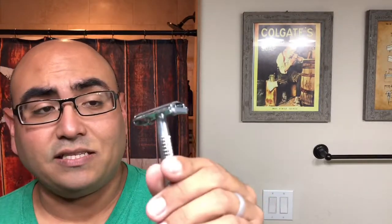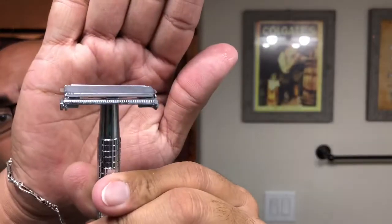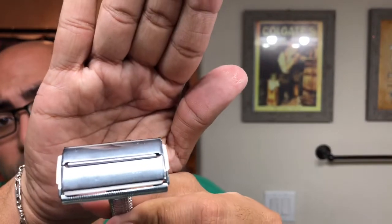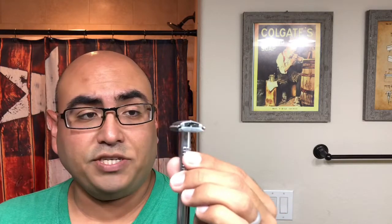Again, it definitely has a more medium aggression to it, as you can see from the blade gap and the blade exposure on there. You gotta go slow with this, and take your time. I would not recommend this for a beginner, just because it is more of a medium aggression. Unless you have a thicker, coarser beard, then it might be okay. It might give you a more mild shave.